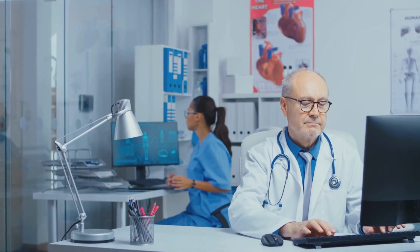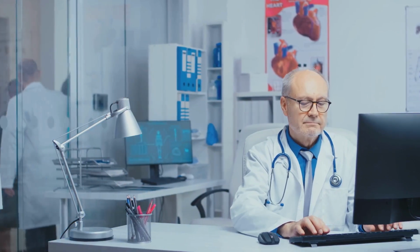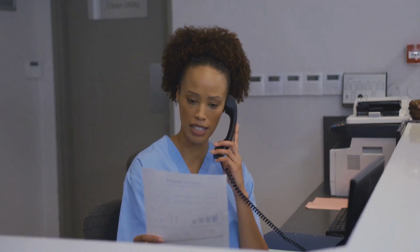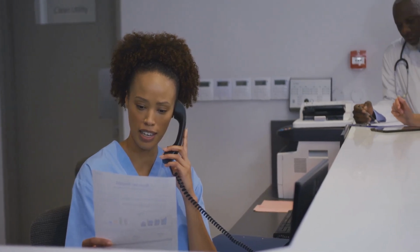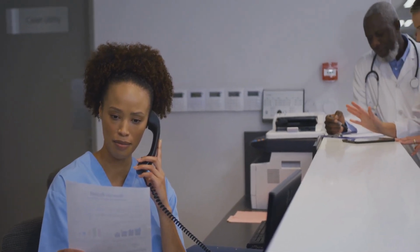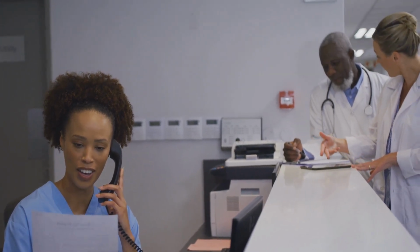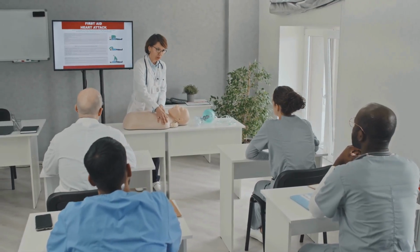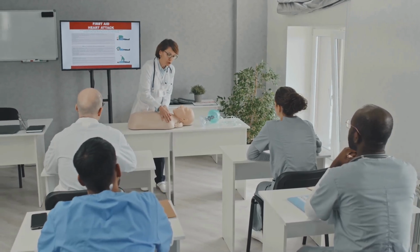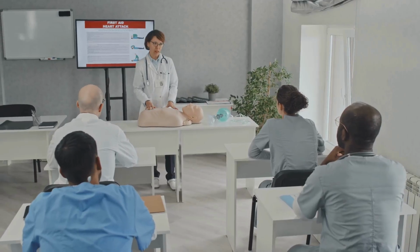Compliance with regulations, including NCCI edits and Medicare policies such as LCDs and NCDs, is paramount. Failure to adhere to these complex rules can result in claim denials, payment recoupments, and potentially severe penalties during audits by governmental agencies or commercial payers. Ongoing education and training for coders, billers, and even clinical staff are essential to stay abreast of the frequent updates and changes in coding systems and payer requirements.